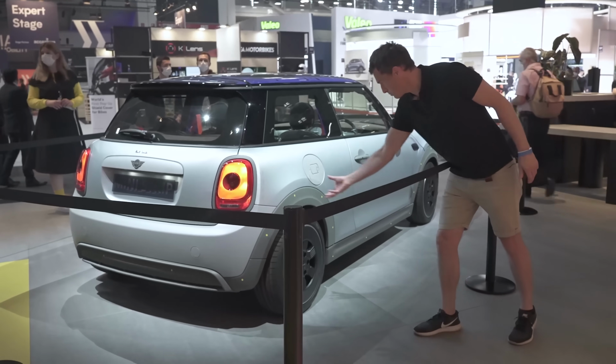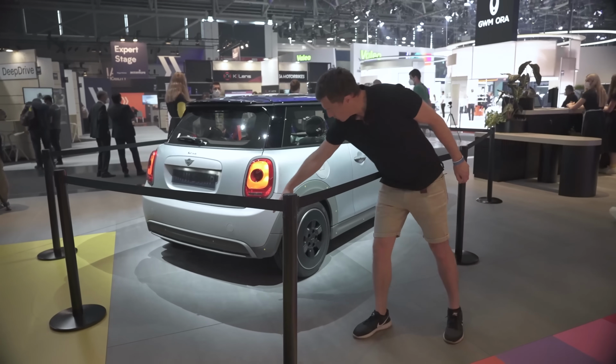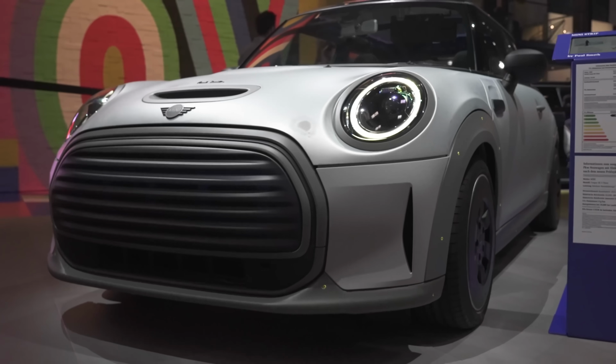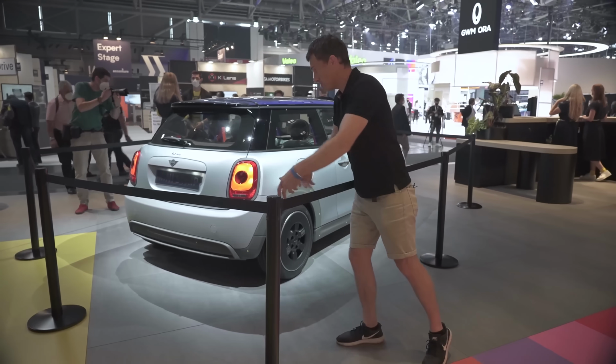These panels here, they just bolt on and off. Look, you can see the exposed bolts, though they've highlighted them in high visibility yellow. The back, the lower part of the bumper, look at that, that's just plastic, it's 3D printed. Same with the bumper at the front. The idea is if you prang it and you're young, you've got a 3D printer, you just print your own replacement part and put it on.